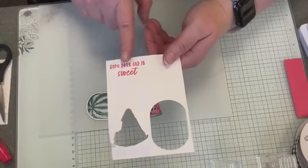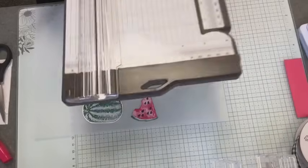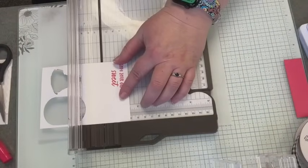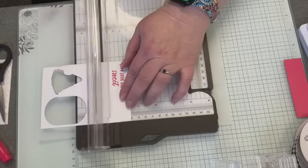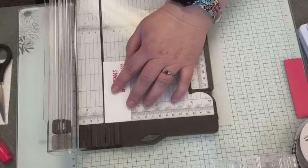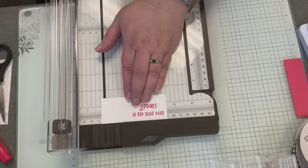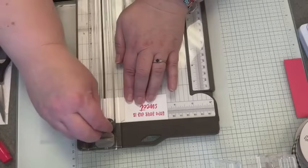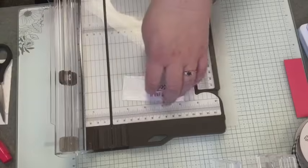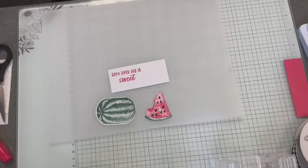Now for this section up here, I am going to trim this off. So we're gonna stick it in here, and I'll do it about, oh, let's say 1.5 inches. So 1.5 inches, and then I do want to make sure it's not more than 3.5 inches. Yeah, this one's a little bit too big. So I need it to be approximately 1.5 by 3.5. So now we have our sentiment piece.